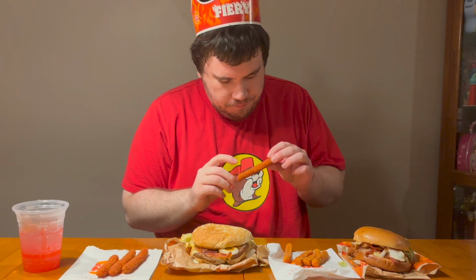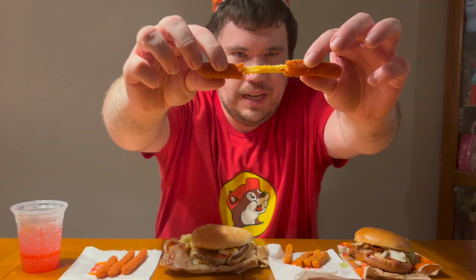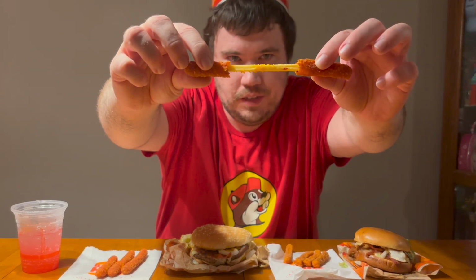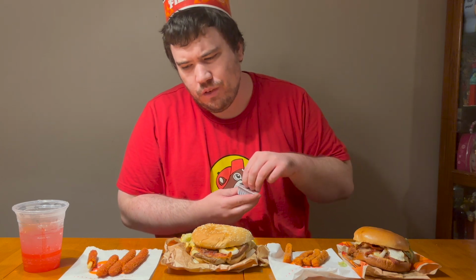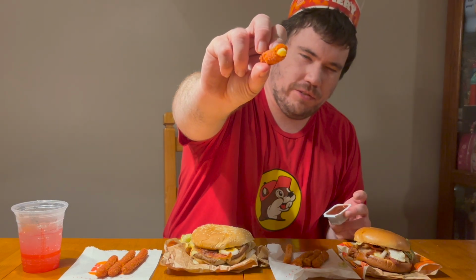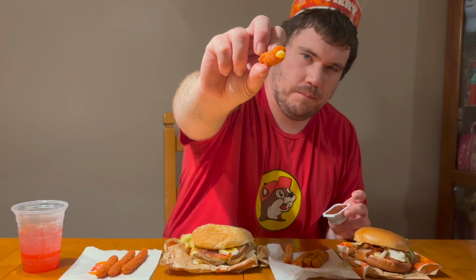Moving straight ahead, we've got the fiery mozzarella sticks. They look similar to a normal one, except dyed a kind of strange orange color. So there's the obligatory cheese pull. I don't know, it's very dry. The cheese isn't melted enough. It's giving more like refrigerated cheese stick than melty, ooey gooey goodness.